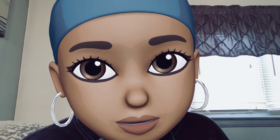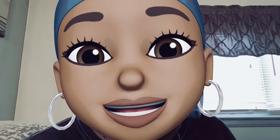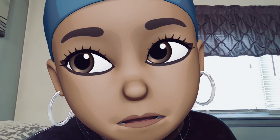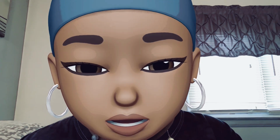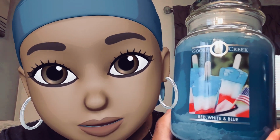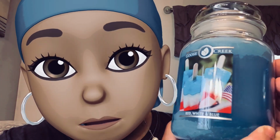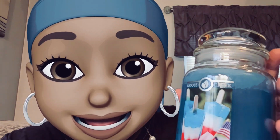Okay, so without further ado, the candle of the day, the candle of choice, the candle that I've had for almost a year. Has it been that long? I think so. It is Goose Creek's Red, White, and Blue in the old 24-ounce country style Yankee Candle inspired jar. Don't we miss it so much?